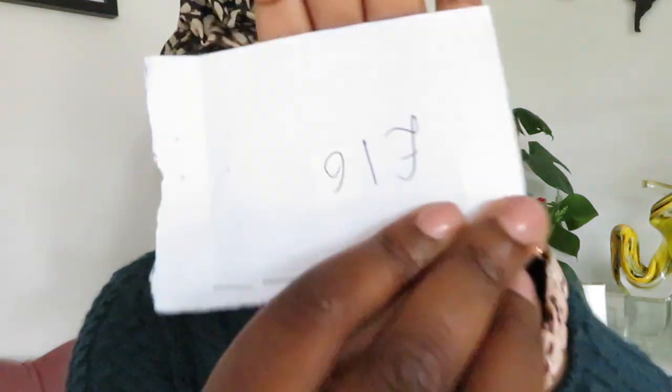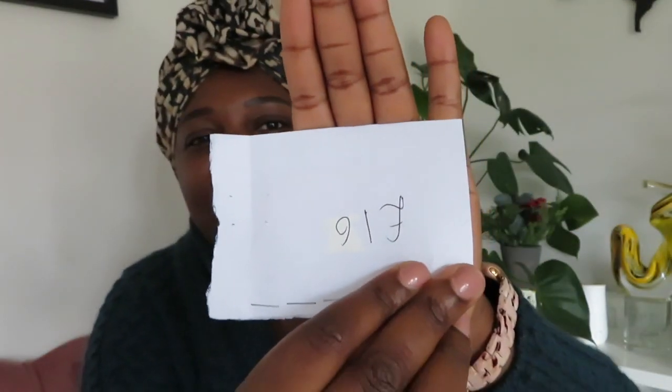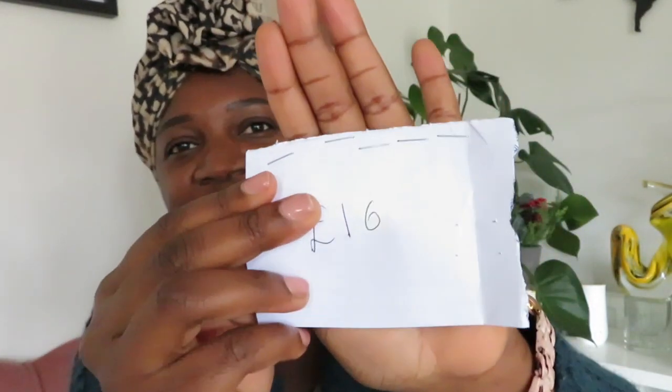And then this one is 16 pounds. Again, I don't know if you can see that. Yeah, 16 pounds. Is it upside down? Yeah, it is upside down. 16 pounds, and you can see the envelopes are nothing fancy. I'm just using my old envelopes and repurposing them and creating smaller packets like this so that I can add in the cash for my 52 envelopes.